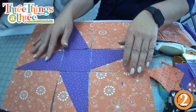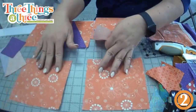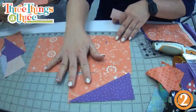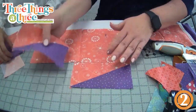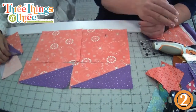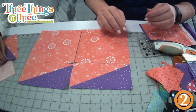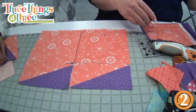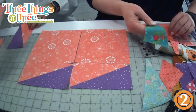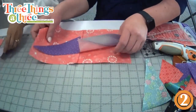Now, if I had another block that was just a 12-inch block, I can also use these. We talked about going around the edges, but I can use them like this to add another different sawtooth along the edge. There's a lot of different ways you can use those. And if we have one, we'll show you a picture of another thing. So that's a fun thing.